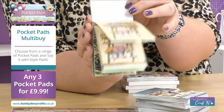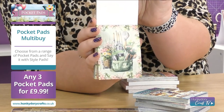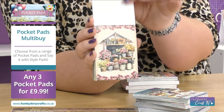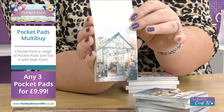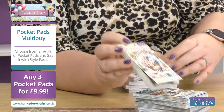You've got that gorgeous water fountain. You've got the planters there. You've got your apron and all your equipment. The floral watering can, your sheds, your little potting shed there. Looks super cute. Look at that secret garden gateway. It's gorgeous. And your greenhouse in there as well. So each one of these has 64 pages in, remember.